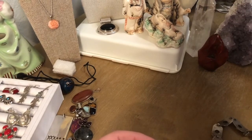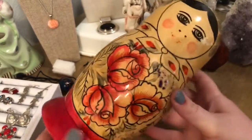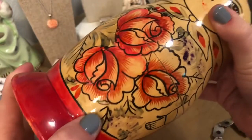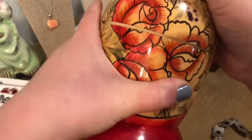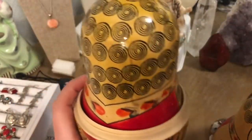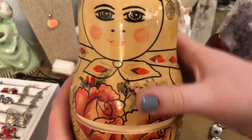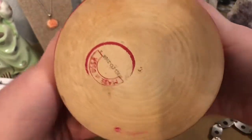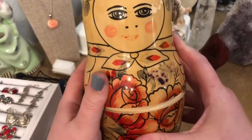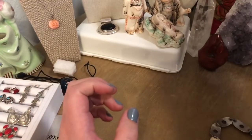I also have a set of Russian nesting dolls, just to give you an idea, as I can get it in here. Now all of the dolls are in here. During the auction, I'm sure I will take the time to open them up, but it is full, and it's comical how tiny these guys go. So they're all here. They're all stamped made in the USSR, so made in Russia. So this is an authentic Russian nesting doll. I'm very excited to bring that to the auction.